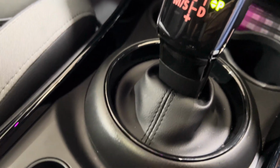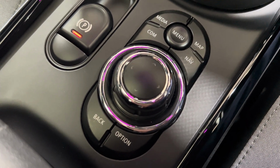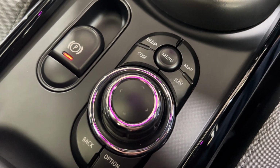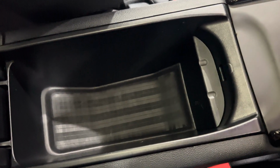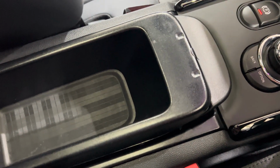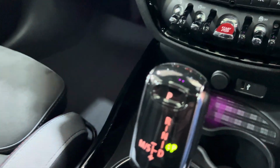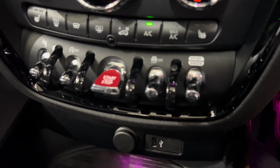As I was saying, down here we've got all of the buttons for the iDrive system, and in here we've got a double compartment storage, so a deeper one, and then you can pop your phone in this one if you wish. We've got another standard USB there. You can see the lighting there as well.